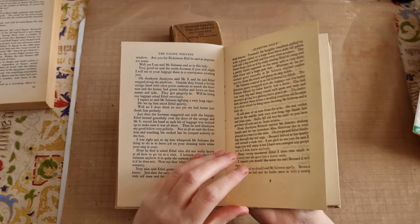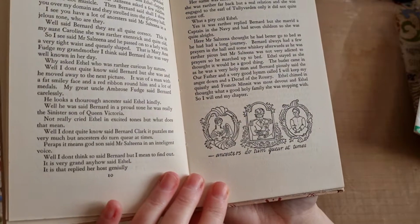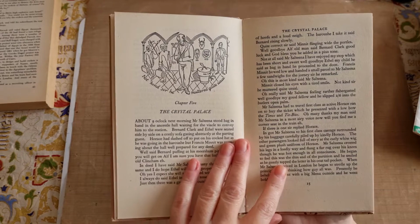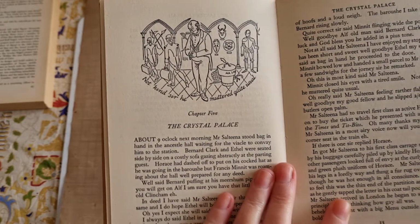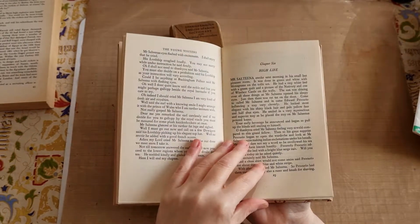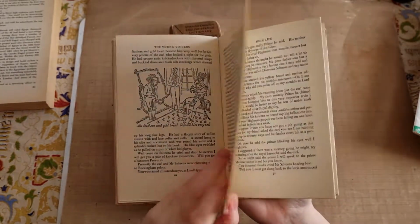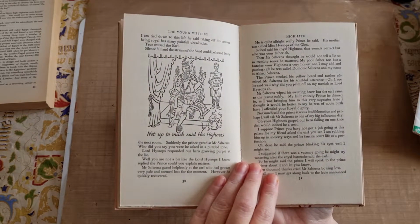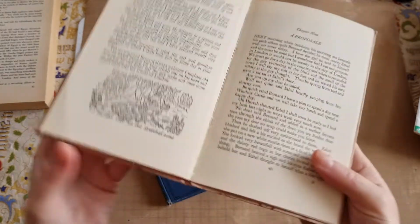It just made me chuckle, but the illustrations are beautiful. And I'm actually going to read this before I put it in my Etsy. Obviously by the time this video goes live, it will be in my Etsy, if you are interested. I mean, it's not in perfect condition, as I said.